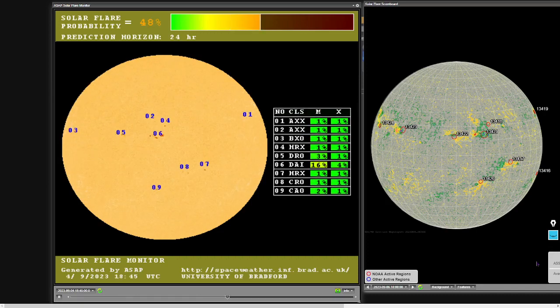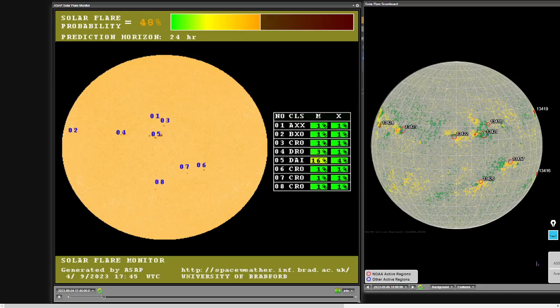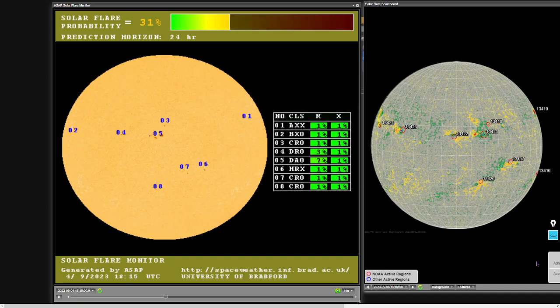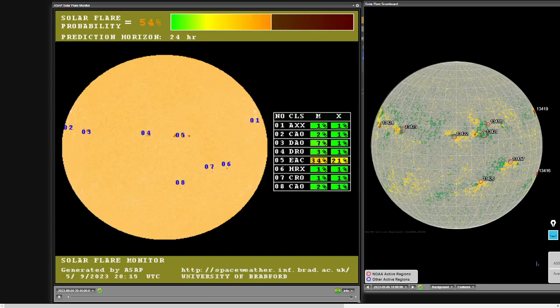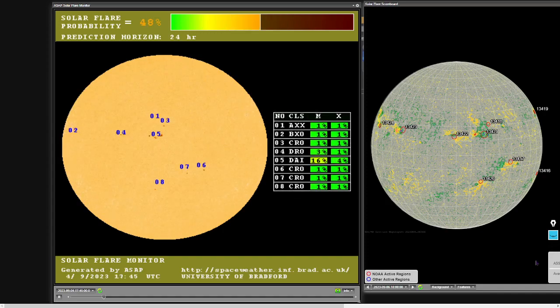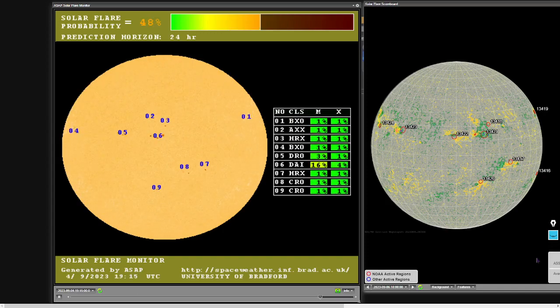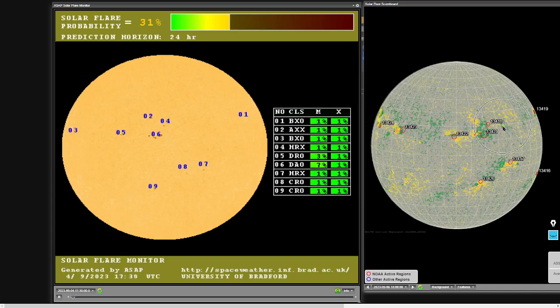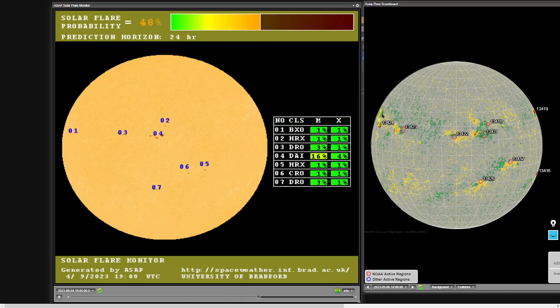3421 and 3417 have been the highest scoring sunspots as far as solar flares. We do have a high likelihood of large flares in the northeast. Several magnetically complex sunspot groups. So this new group that formed over here, that'll probably be 3425. This one up here will be 3426.